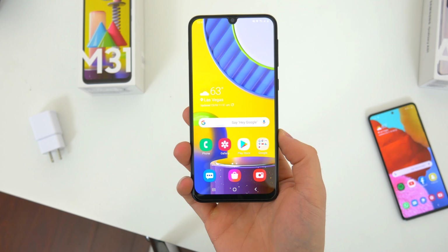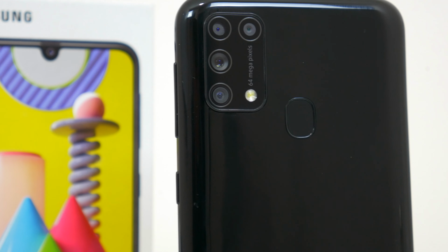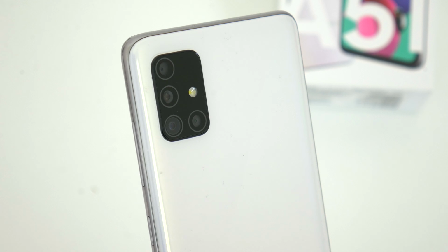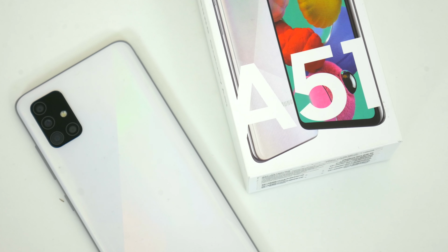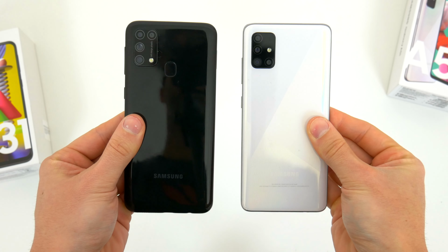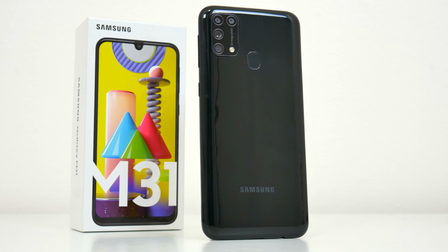So like I mentioned, the new Samsung Galaxy M31 has been nicknamed the Mega Monster, mainly because of its brand new 64 megapixel f1.8 aperture main camera lens. In comparison, the A51 offers a still respectable but seemingly less capable 48 megapixel f2.0 aperture main shooter. And while the difference in main lenses is probably what most people focus on, it actually isn't the only difference. The wide angle lens on these two phones differs as well.